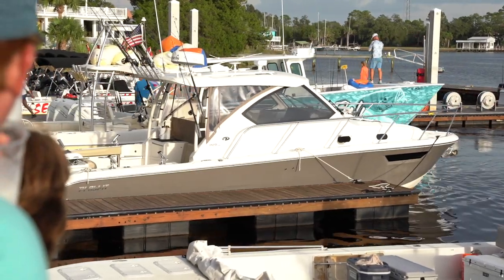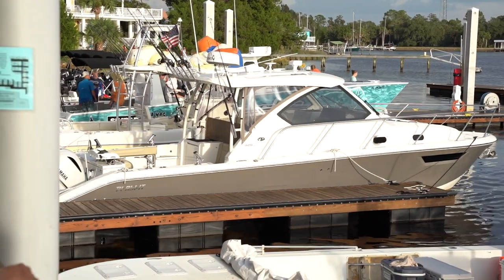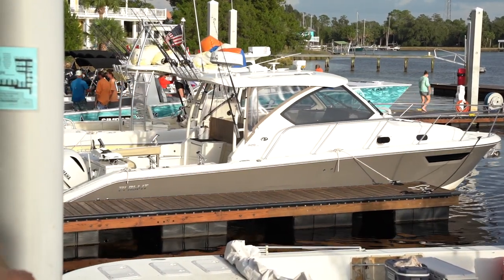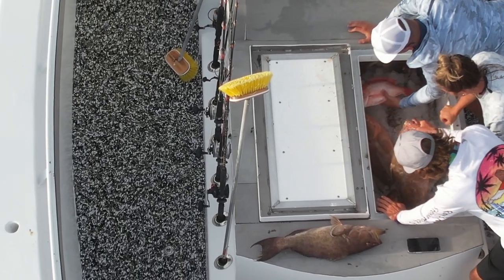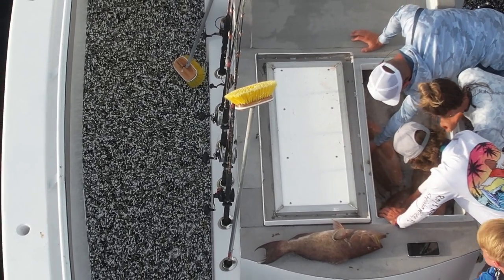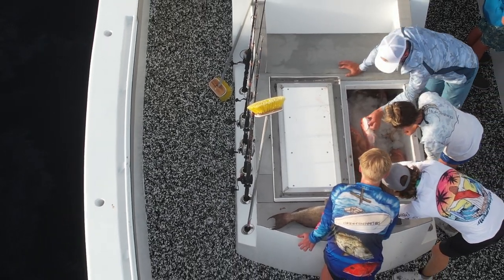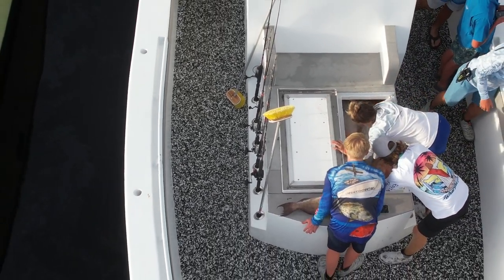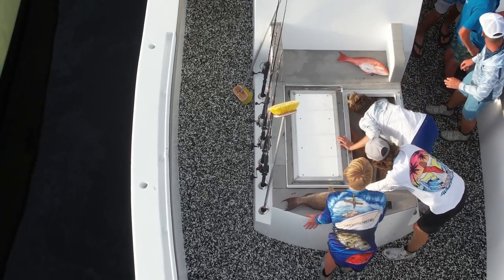It's always fun to be able to get the drone up and get different shots of things. And sometimes we get surprised. A really neat shot we got was the crew unloading the catch from this charter and just seeing the different types of fish, the grouper, the snapper, even a tuna that they caught on the trip.